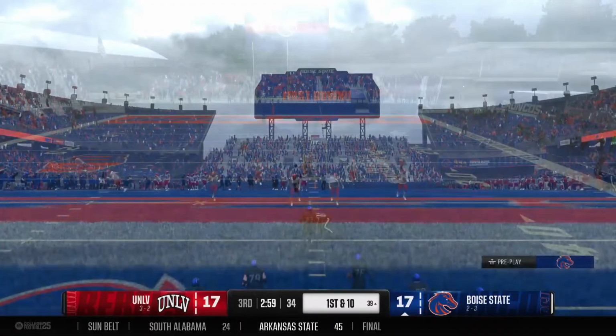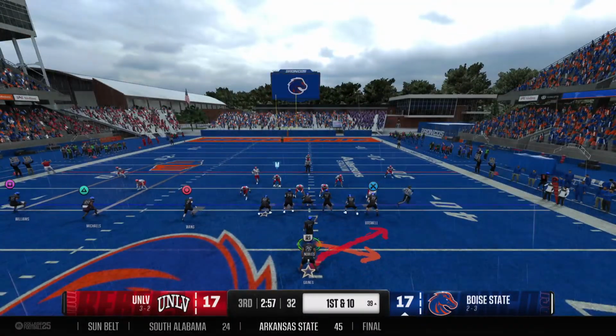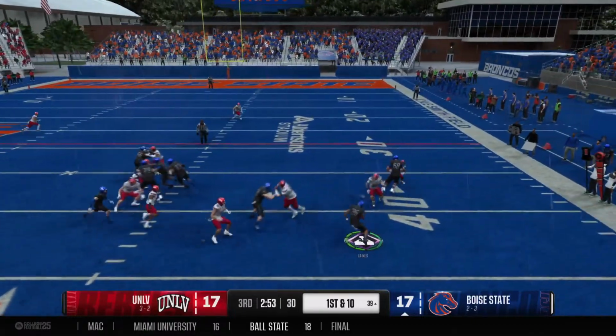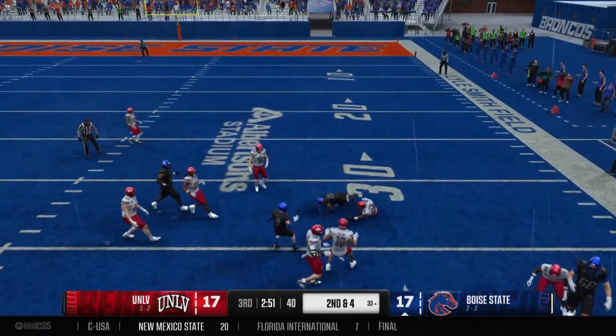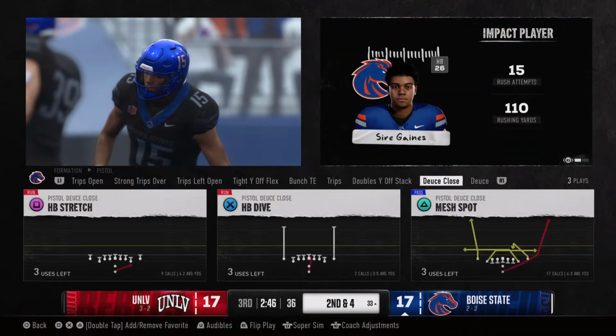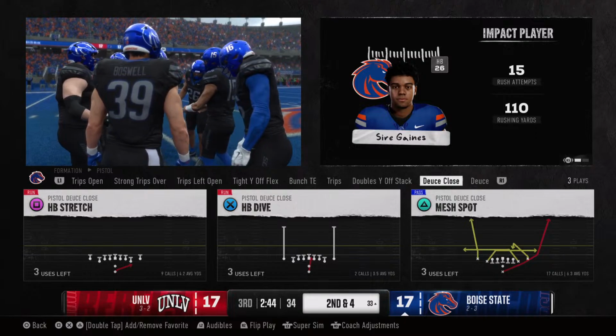This offense has a lot of different ways they can attack you. You're going to see the entire playbook at work in this game. Throwing it, running it, and getting guys the ball out on the perimeter. Great job. They get him on the ground at the 33, but not before he picks up 6.